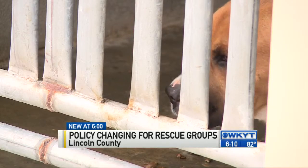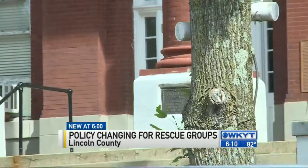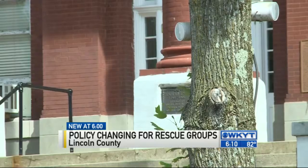Volunteers with the group Friends of Lincoln County Animal Shelter work with other rescues to get these dogs homes. They say these changes will hinder what they do. Well, the majority of our rescues are 12 hours away from us, so they can't exactly drive down here to adopt dogs. The dog has to be adopted by who it is going to.